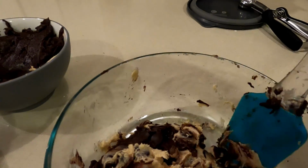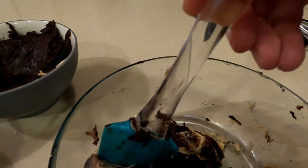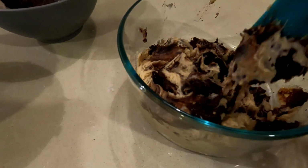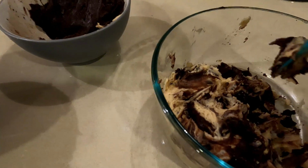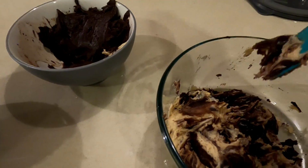I honestly feel like that is enough of the brownie dough. I don't know that I'm going to put any more in. That stuff is so rich. I think I'm going to keep that separate, and we're going to call this brookie dough.